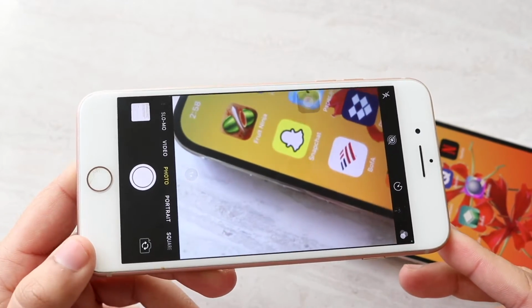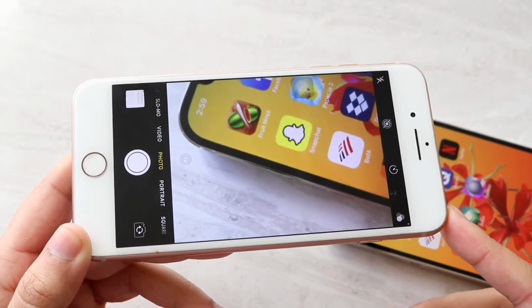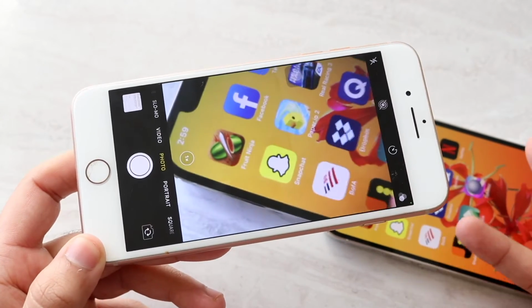You can do 4K at 60, but you can only do 1080p on the front camera, which may be one of this phone's biggest downsides. That's honestly not a horrible thing, but I really wish it could do 4K at 60 on the front. Unfortunately, it can't, so it's not a big deal, I guess.